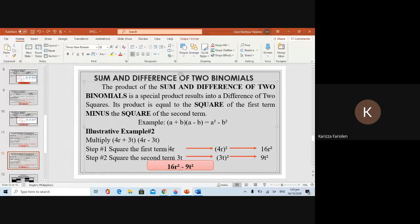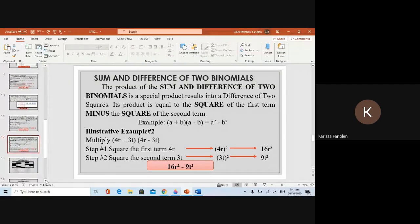Then, square the second term, which is 3t. 3t squared, that is 3 times 3 is 9. T times t is t squared. So, the answer is 16r squared minus 9t squared. Okay, that's correct. Nakuha po ba? Opo, ma'am. Sigurado po?